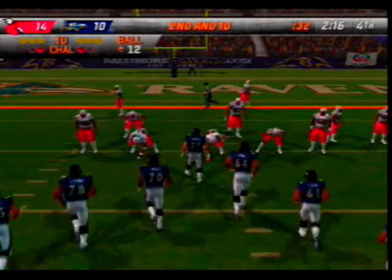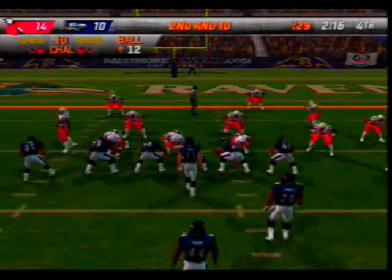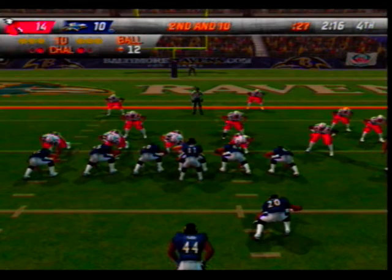Almost at the two-minute mark now. Here we go. Let's go, D. Let's go. All right, here we go.